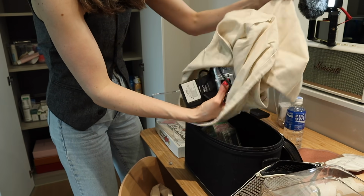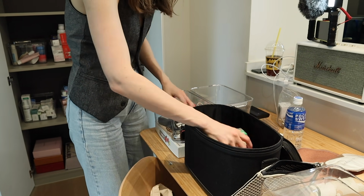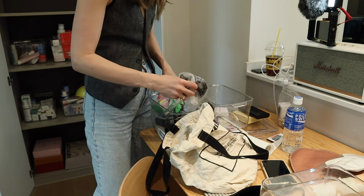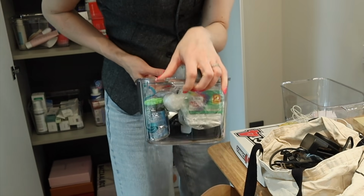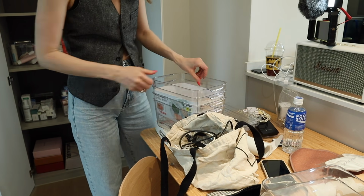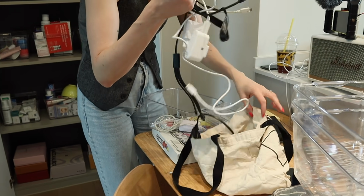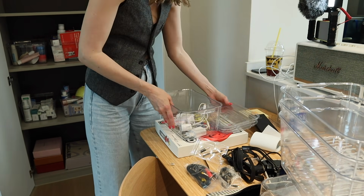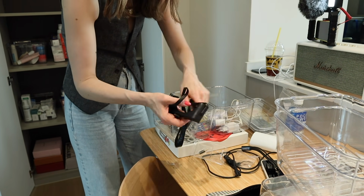Here are just extra cameras. Oops. I'm even going to make a bag for old cameras here. Here's old camera equipment. So these are like iPhone in here. I'm gonna do one for phones and then one for miscellaneous cables. You know, those always show up. Okay, this goes to the camera.